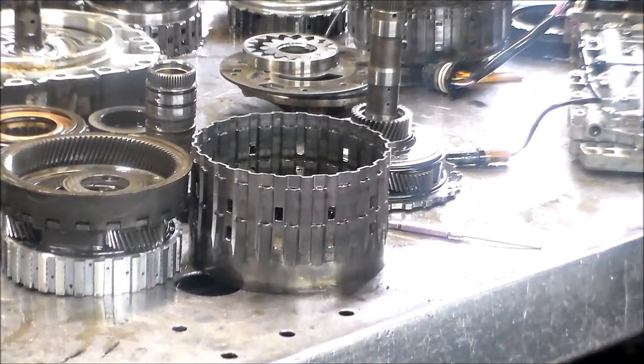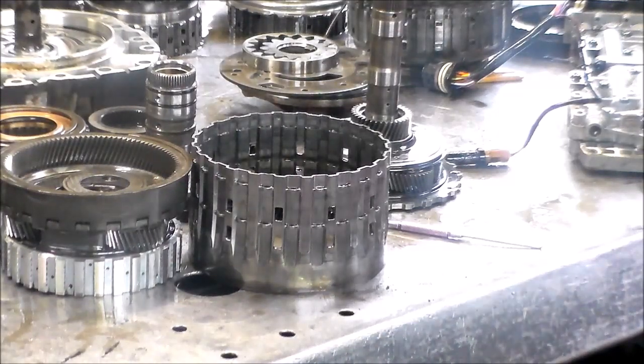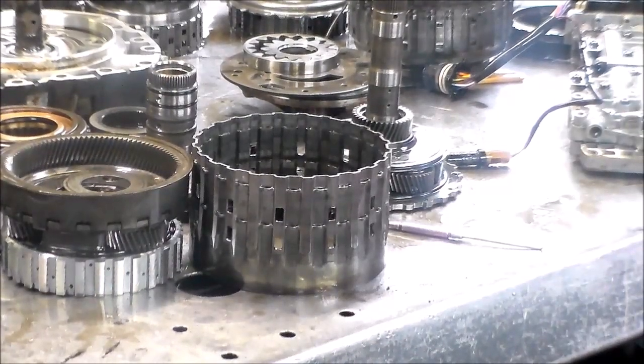All right, so as these parts start rolling in, we'll turn the camera back on. I'll give you a display of the parts, and I'm going to get this thing built and back in the car. All right, so thanks for now, and I'll catch up with you guys in a little while.